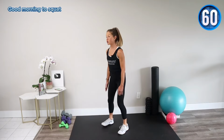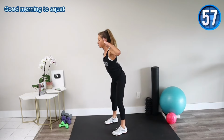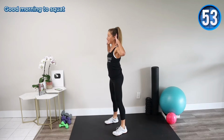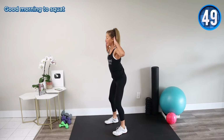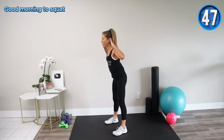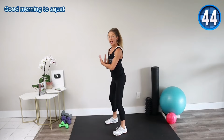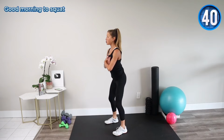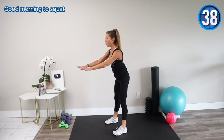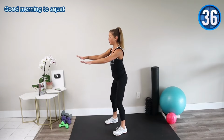And good morning to squat. Hands behind the head, hinge forward to your hips, stand up, squat down, and stand. So it's a hinge and a squat. If the hand behind your head does not feel right for you today, take them at your chest like this. Or feel free to use a chair or a wall for balance.